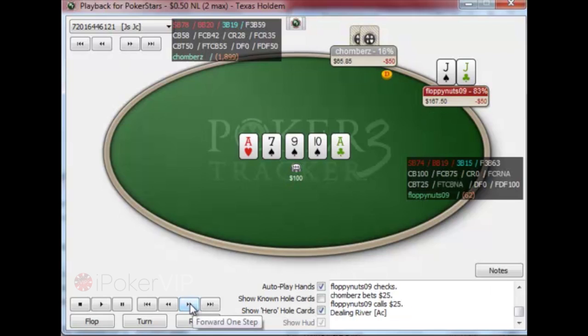And the river is an ace, and he checks. I check, and he goes ahead and shoves. Here, I'm not too sure if I beat more than I don't beat, type thing. He obviously can have a flush. I don't think he'd do this with a straight, because there's a full house out there and a flush.